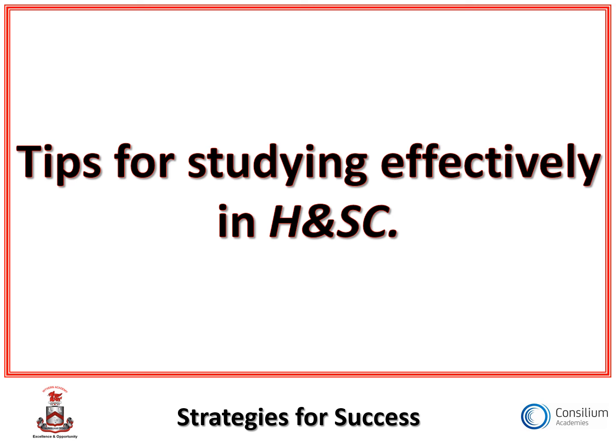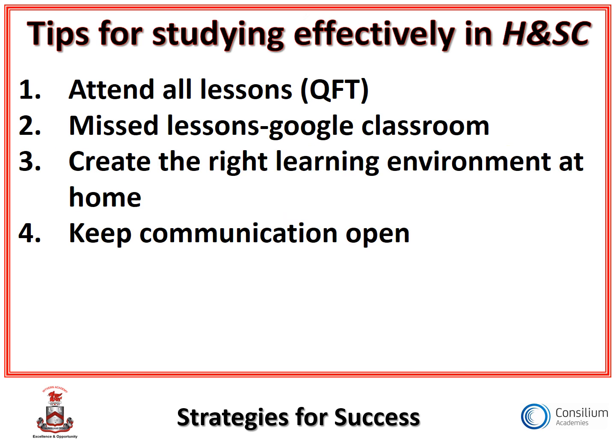So tips for studying effectively in health and social care. The key thing is that all pupils need to be attending lessons so they can get quality first teaching. If for a genuine reason they are not able to attend school, then everything is uploaded to the Google Classroom, which every pupil has already signed up to, so they have that provision.